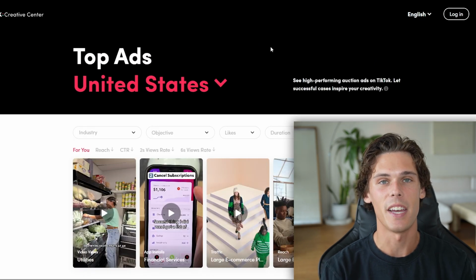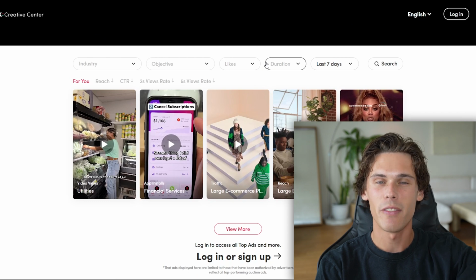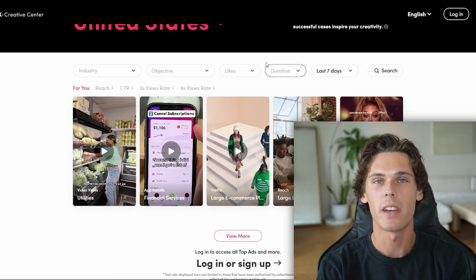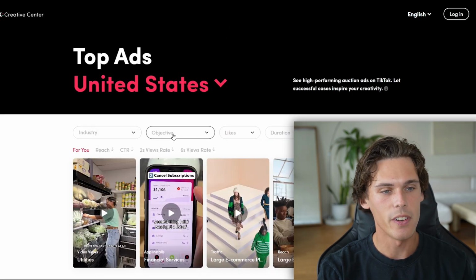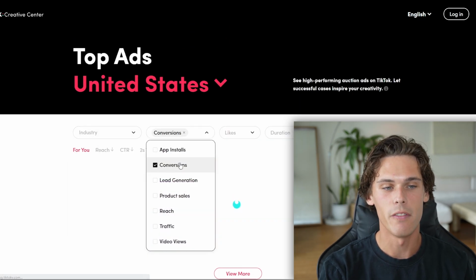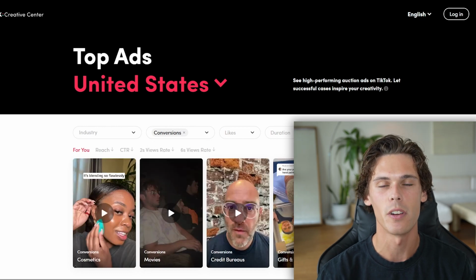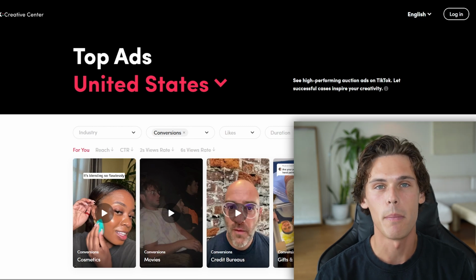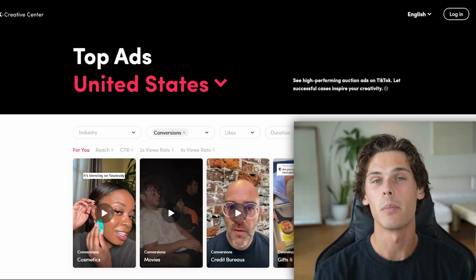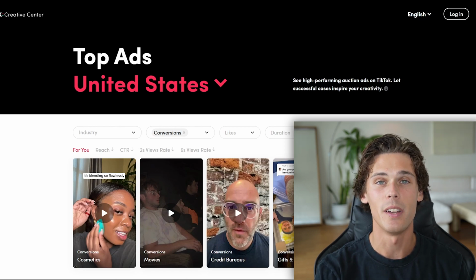This is the Top Ads Dashboard, and what it is, you can actually look up and search by any advertisement that you want in any industry and what kind of campaign objective that you want. Let's just leave the industry open for now, and then for the objective, we're going to go to conversions, because we don't want to look for any ones that are just reach campaigns or engagement campaigns. Those ones are typically ran by like a Nordstrom or Apple or something like that, where they're just trying to get their brand awareness out there. We want to see ads that are actually converting people, and that's their goal.